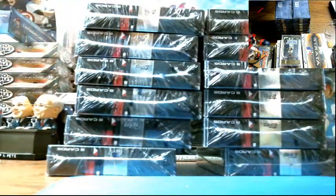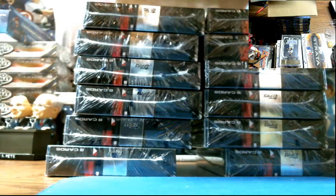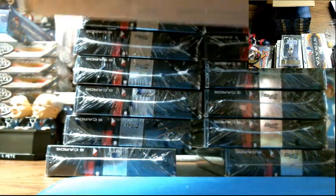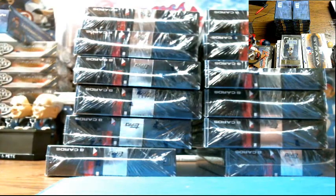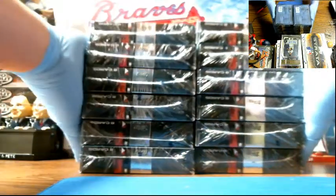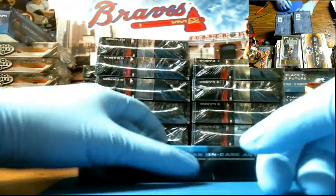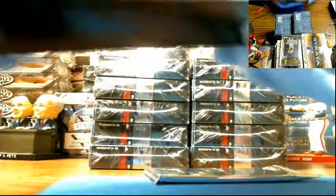I've hit a few this week, haven't I? I hope to keep it up here. Let's show it. Empty box is showing, hopefully on the top camera, because I can't reach it on the bottom one. Anyway, there's your 12 boxes. First one up. We had 2 supers last week. We've had 2 printing plates in the past week. We had a 1-1 Kevin Garnett. And we had a 1-1 in Pro Debut Baseball earlier this week. So yeah, it's been a good week so far.